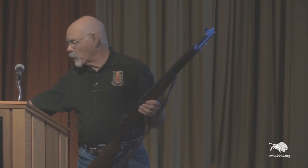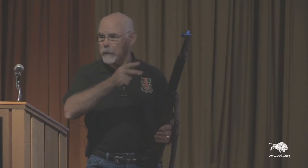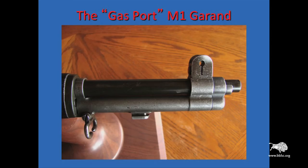What's the difference between a gas port and a gas trap? You'll notice that the muzzle on this actually has a cap that goes over the muzzle. You remember the G41 rifle that Germany came up with? This operates in a very similar manner. It also had similar problems in that you had carbon buildup and such. It was hard to clean and tended to be somewhat less reliable. That was one of the major problems with this early rifle, so it was converted to what was called the gas port model. That's what the front end of an M1 Garand looks like. That's what you'll almost always see. If you see it the other way and it's for sale, buy it.